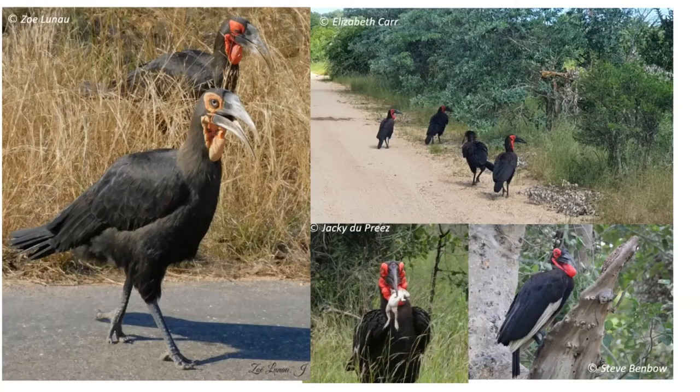And here are some examples of some really nice pictures we've been getting, mainly from Kruger. Kruger birds are just a lot less skittish than APNR birds, and they're more used to cars and people. So you can get some really nice pictures of them.